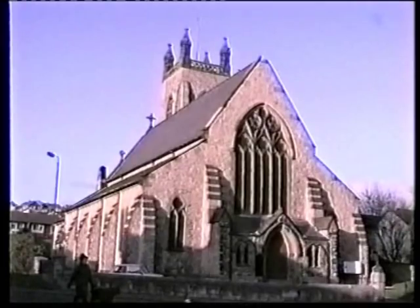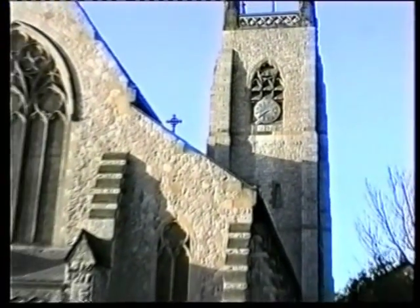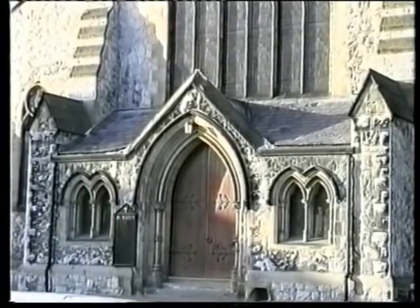St. Mary's Church is fairly modern compared to many other buildings here. Built of local limestone and stone quarried from Minera, this church has served the parish since 1873.